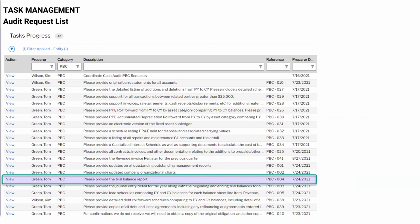Now, here's the neat part. All you need to do now is give the auditors access to the system to view these tasks directly. They now have the ability to download the requested documents directly from the task and see any comments from the accountant. And for the accounting manager, this should significantly reduce their workload. They don't need to forward files as they receive it anymore. And questions from the auditor should be reduced. The system provides real-time reporting to show them which audit requests are complete and which are not.